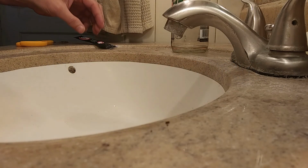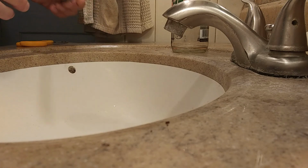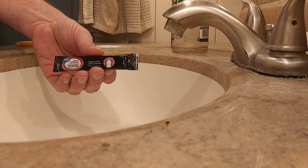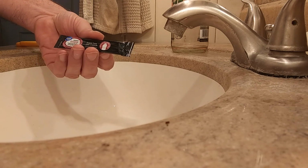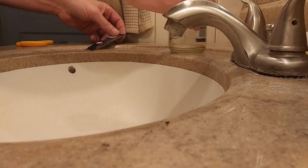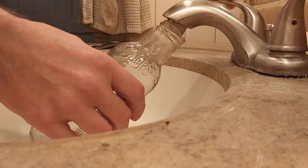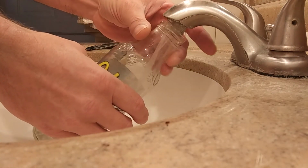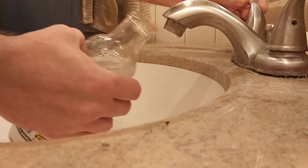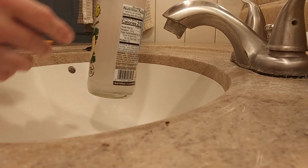Now for one of what I consider one of the best tasting powdered energy drinks. This is the Walmart brand, Grape Value. And this is their grape flavored energy drink. So let's rinse out the bottle. There's a little bit of color residue in there.